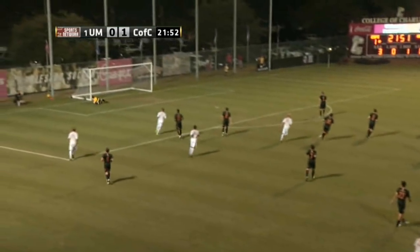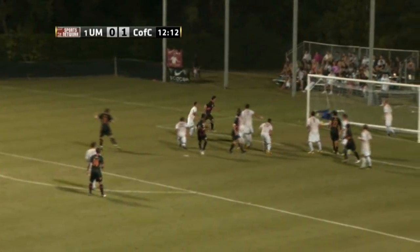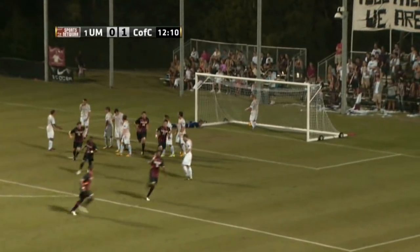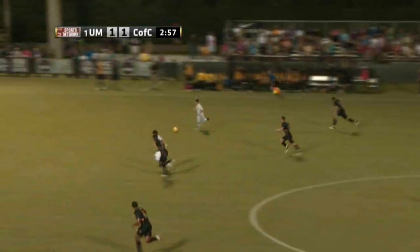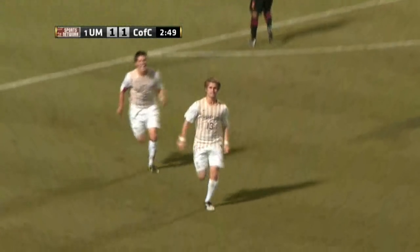Cougars with another opportunity just wide. And here comes Marilyn with the corner. Goes far side post. And that is a goal. And here's the Cougars with it. Far side of the field, just outside of the box. Chips it over the goaltender. And the Cougars have their second goal of the match.